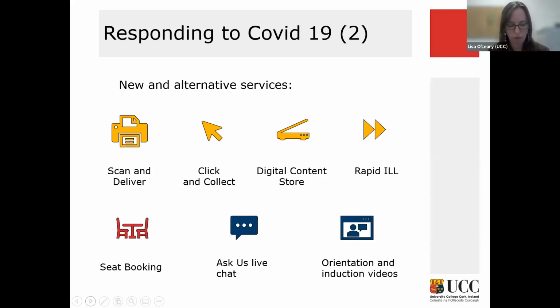So in answer to the question of how to continue to provide online customer service and material during the pandemic, and to help users find material online, a range of new and alternative services were developed. These included Scan and Deliver, Click and Collect, the Digital Content Store, Rapid ILL, Seat Booking, the Ask Us live chat, and orientation and induction videos. And all of these services ensured that the library could continue to provide strong service to university staff and students.